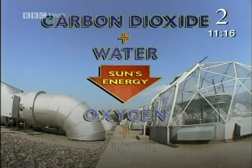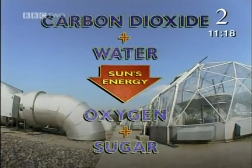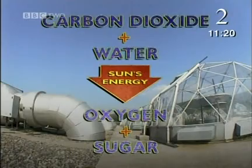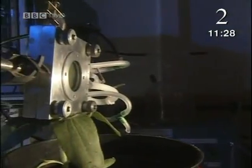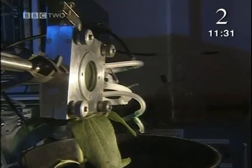Remember the equation for photosynthesis? Well, if you increase the raw materials, you would expect more photosynthesis to take place. But does it? This apparatus can actually measure how much photosynthesis is going on in a leaf. The leaf is mounted in a glass container. A trace measures the photosynthesis rate.